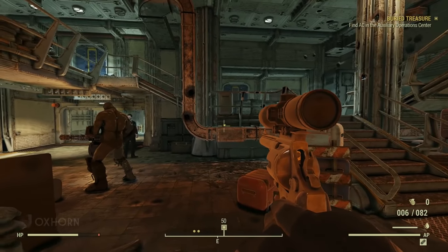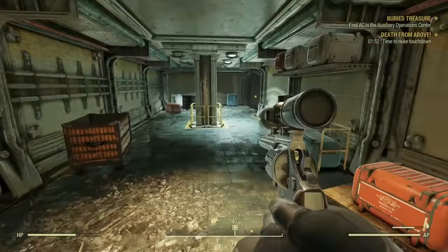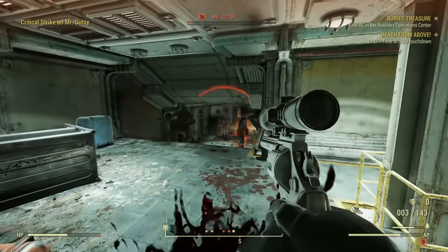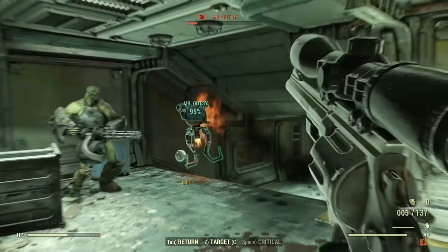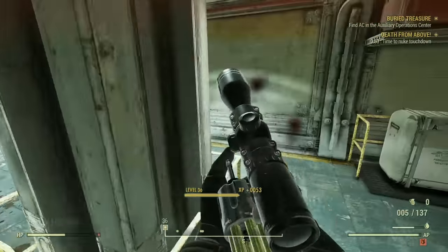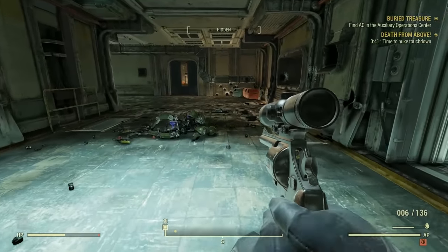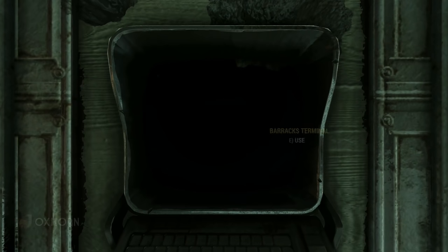And with that, she opens the door to residential. Moving forward, instead of ghouls, the raiders encounter more robots. Robot's dead. At the bottom of the staircase, we find a barracks terminal to the right. This presumably opens the door to the barracks, which I already found open in my game.